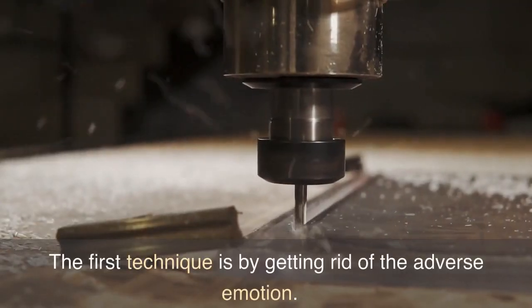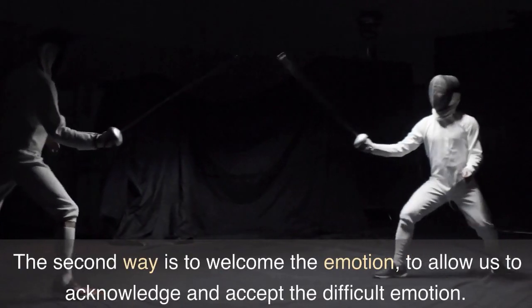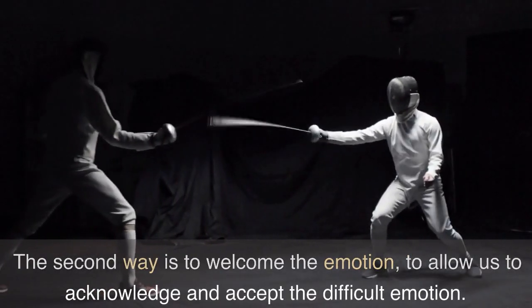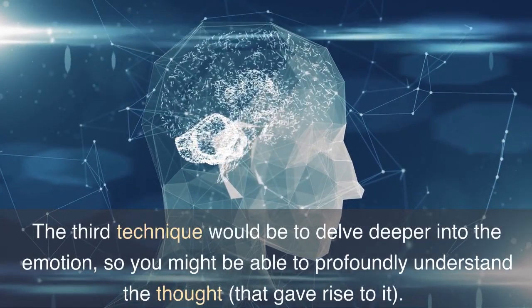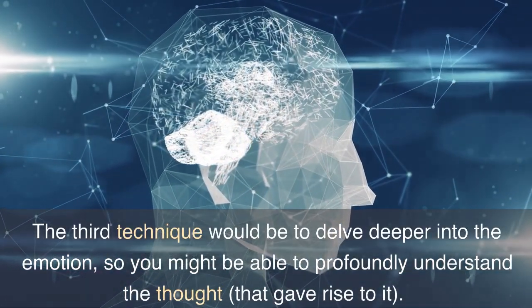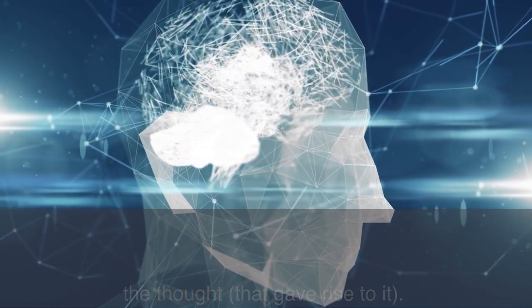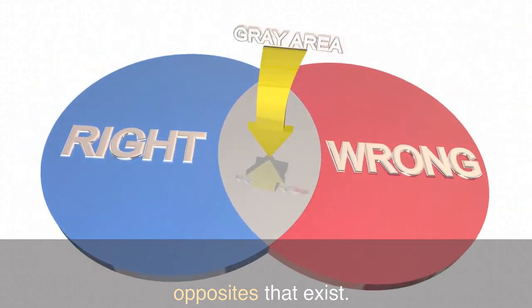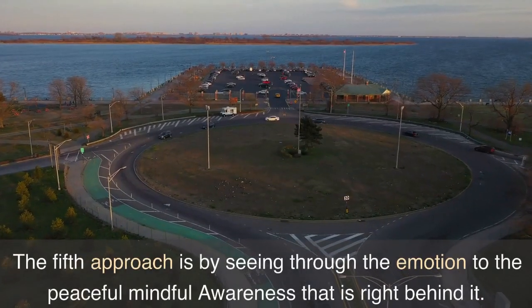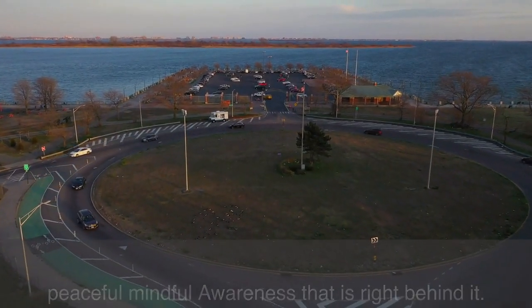The first technique is by getting rid of the adverse emotion. The second way is to welcome the emotion, to allow us to acknowledge and accept the difficult emotion. The third technique would be to delve deeper into the emotion, so you might be able to profoundly understand the thought that gave rise to it. The fourth method is by disentwining the opposing opposites that exist. The fifth approach is by seeing through the emotion to the peaceful mindful awareness that is right behind it.